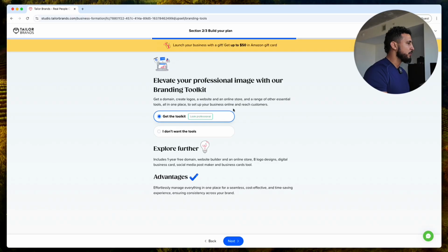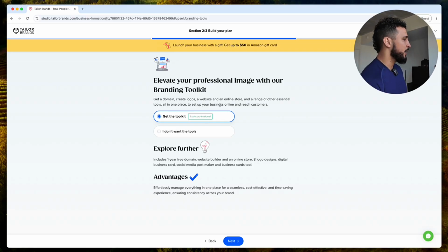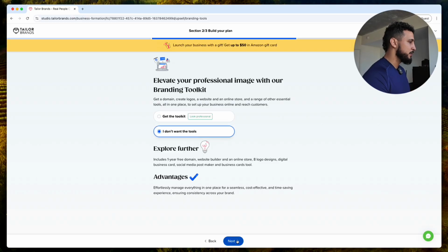Do you want a branding toolkit? It's good for websites, creating logos, domain, things like that. But for me, right now, I just want to get the LLC. But this is cool and something that I definitely recommend to check out.